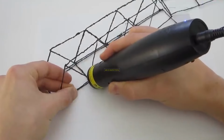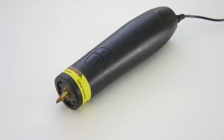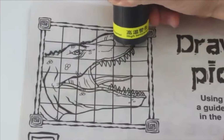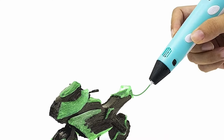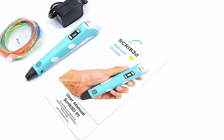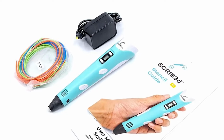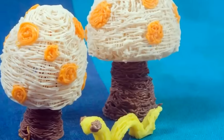Limitless creative potential. Artists and DIY enthusiasts are particularly thrilled with the endless creative possibilities the pen offers. From crafting small figurines and jewelry to creating custom phone cases and accessories, the 3D printing pen allows users to make unique, intricate items. Many social media users post tutorials and showcase their creations, from mini sculptures to elaborate designs, inspiring others to try the pen for themselves.